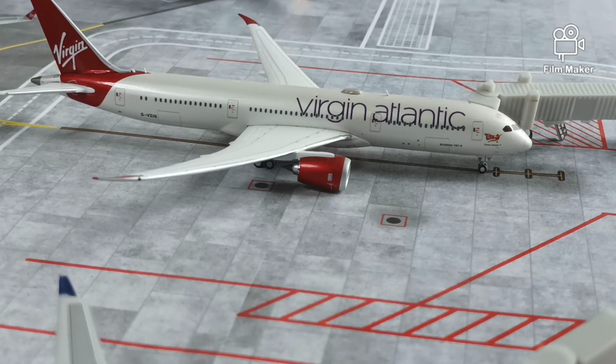And finally then, here for this update we have a Virgin Atlantic 787-9 who is going to be flying to New York JFK as well, who's just getting passengers loaded up actually, and he's going to be departing in about half an hour because also he's part of the backlog.